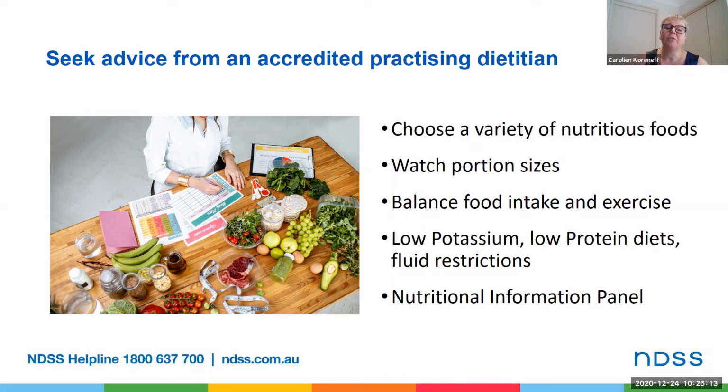As your kidneys fail, urea could build up in your blood and can cause side effects like tiredness, nausea, headaches, and a bad taste in your mouth. So a dietitian could help you choose foods with the right amount of protein for you. And the nutritional information panel or the food label can help you work out healthier options, but it can also be a challenge to figure it out. So a dietitian can help with this too.